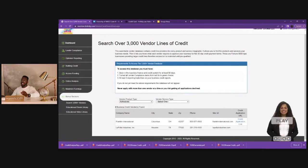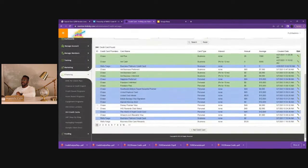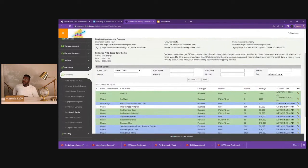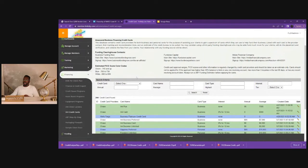If you need culinary stuff, you get stuff for food, right? You need product machinery, and this type of stuff will report to business credit bureaus. It's not just going to be Uline, Grainger, and Quill. You have over 3,000 different vendors. You have over 200 different lenders, right? You have access to 244 credit cards. So we give you so many great resources.